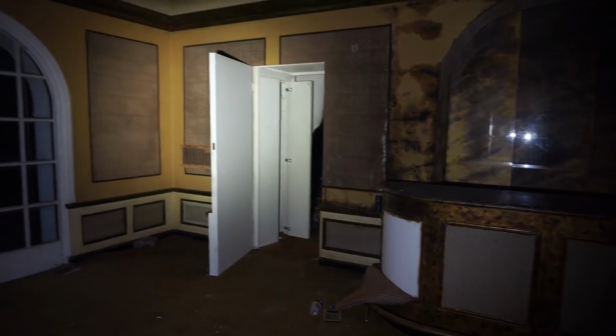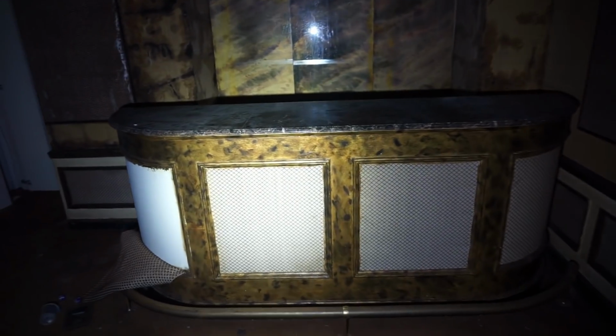Coming into one of the rooms off from the hallway, we have another bar. Again, it's a very unusual theme. On the walls, we have what looks like carpet, but it's not, it's like a leather. I just touched it, it's like a weird leather. Then we have the bar itself. Then behind it, looks like marble.